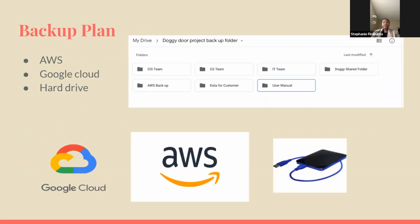I'll be talking about backup because backup is important since we're dealing with sensitive data, and it's intricately tied, and losing any of this data will be a headache. So to do this, we came up with 3 backup methods, which will be updated every other day.